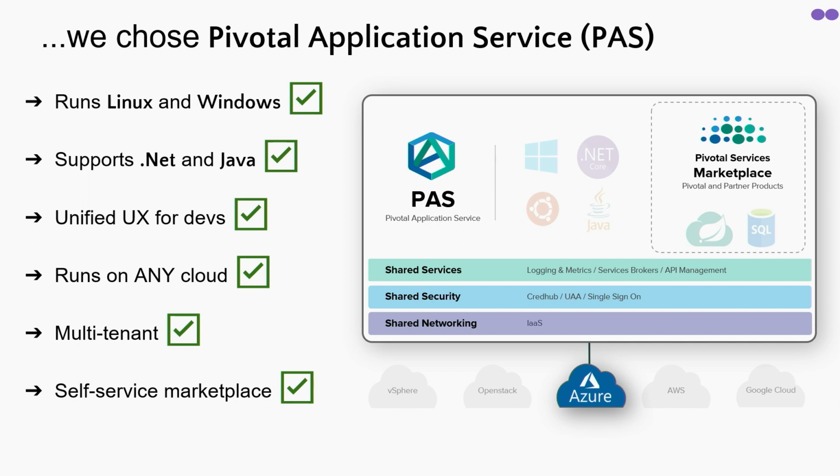It's the same experience. It's the same Ops Manager. It's the same Apps Manager. It's the same cf push command, no matter where we're running on any cloud. You know, the developers almost don't know where they're running. Developers don't have any clue which cloud they're actually using.